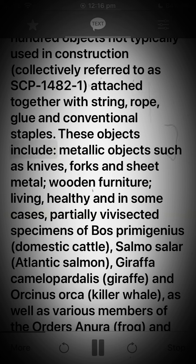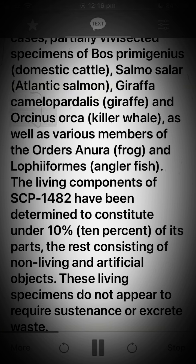These objects include metallic objects such as knives, forks and sheet metal, wooden furniture, living, healthy and in some cases, partially vivisected specimens of Bos primigenius, domestic cattle, Salmo salar, Atlantic salmon, Giraffa camelopardalis, giraffe, and Orcinus orca, killer whale, as well as various members of the orders Anura, frog, and Lophiiformes, anglerfish.